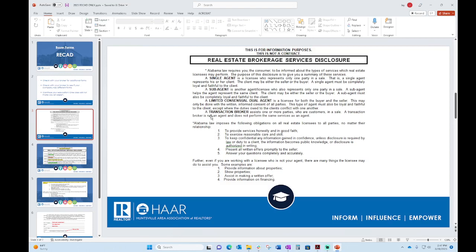Likewise, as a transaction broker. Once again, as a transaction broker, it's kind of the same thing as when you're a limited consensual dual agent, as far as you are liable for all these things. This is what we owe our clients, whether we represent them as a single agent or a transaction broker. These are always required of us. However, as a transaction broker, I'm not going to work in an advisory role.